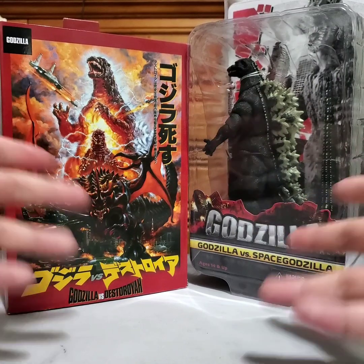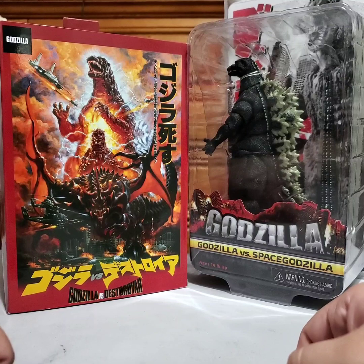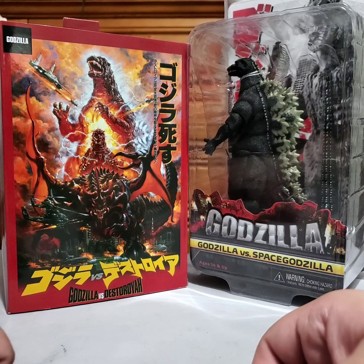The biggest differences of Godzilla over time, probably the biggest one, is size. If you go back and watch that original movie, he's big, but he's not as big as he would become. By this point, he is massive. By the time you get to the 90s, he's massive. I even think he goes down in size in the 60s and 70s, right? Like, I think he goes down in size during those movies.